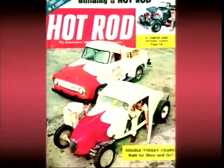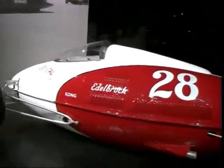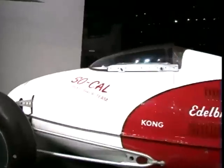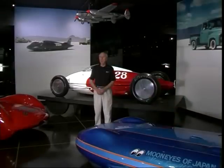However, before we go any further, I think I should tell you where we are and what you're looking at. We're at the Petersen Automotive Museum in Los Angeles. And this is my favorite hot rod. The SoCal Belly Tank is part of this exhibit of land speed vehicles. And I'm very proud that it is, because there's a lot of history here.